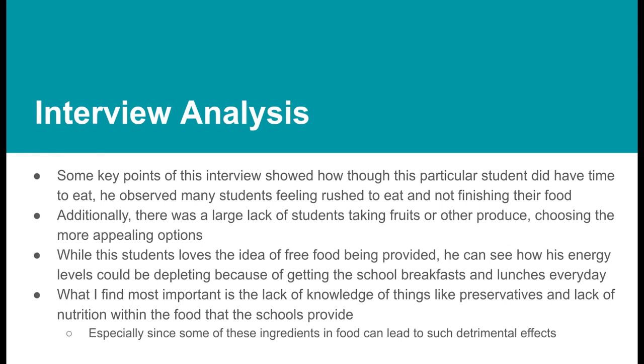Some of the key points of this interview showed that, though this particular student did have time to eat, he observed many students feeling rushed to eat and not finishing their food. Additionally, there was a large lack of students taking fruits and other produce, choosing the more appealing options. While the student loves the idea of free food being provided, he can see how his energy levels could be depleting because of getting school breakfasts and lunches every single day.